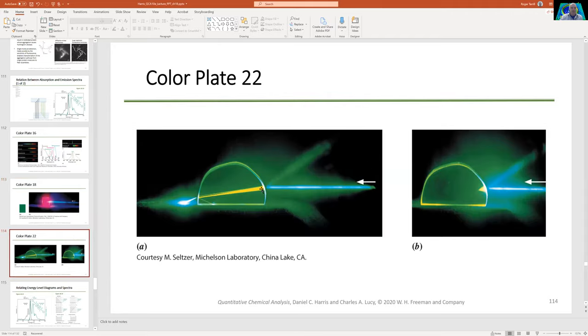There's one illustrating refraction from Michelson Laboratory in China Lake, California. China Lake is where Dan Harris works, right? Or maybe he's retired by now. But China Lake, it is in the Mojave Desert. It's in Southern California. And I used to work out there, right?